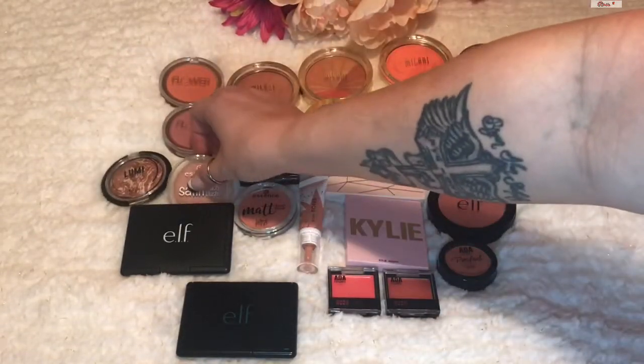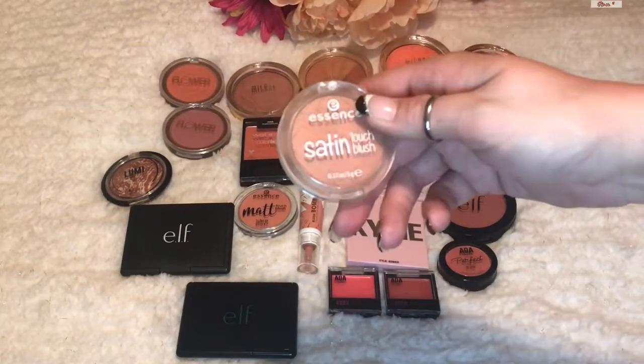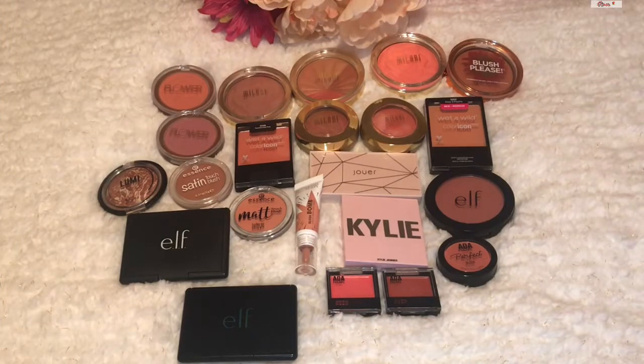I've had the Essence Satin Touch blush in a project before. I think it was Go for the Goal. Blush takes such a long time to use up. I have used up a blush in the past entirely. I've finished a blush before. It took me some time, but it wasn't way before I ever started project panning or anything like that. But I would ideally like to get this number down to size quite a bit.